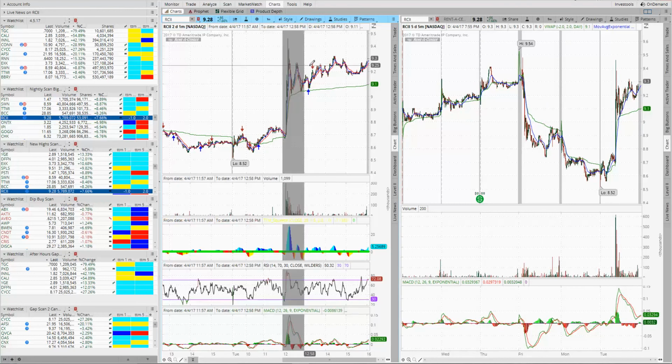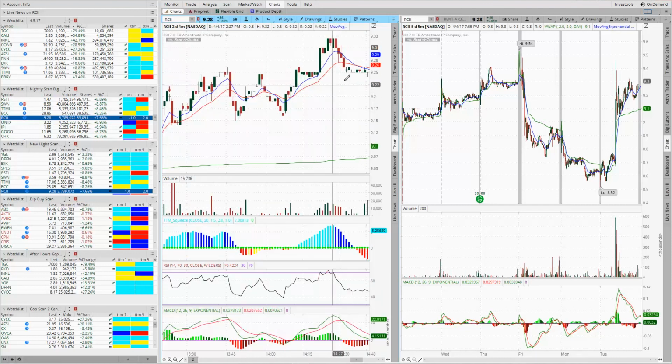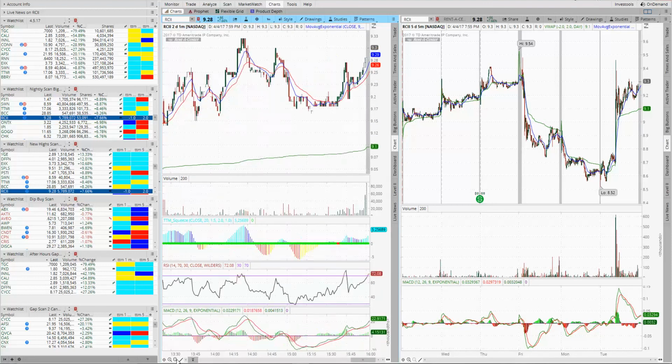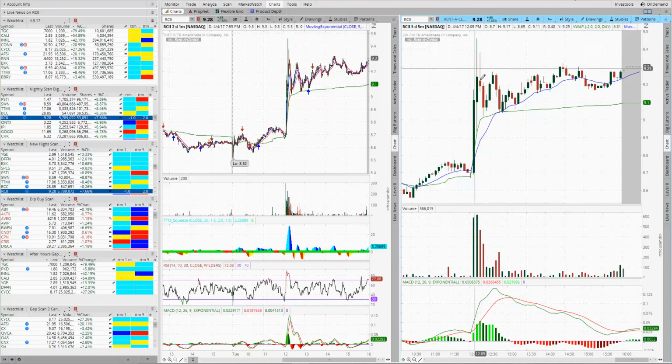RCII is another stock. Rent-A-Center. I hate these kind of companies, man. They just prey on poor people, man. I hate them. I don't even want to trade this on principle. But it's up. I love to short a stock like this. But it's up, and it's probably going to be worth shorting. Probably had some good numbers or something. That's what made it rip. So we'll put it on the watch list, RCII.